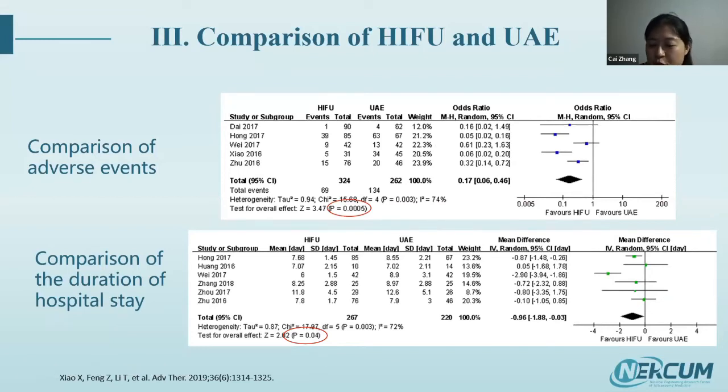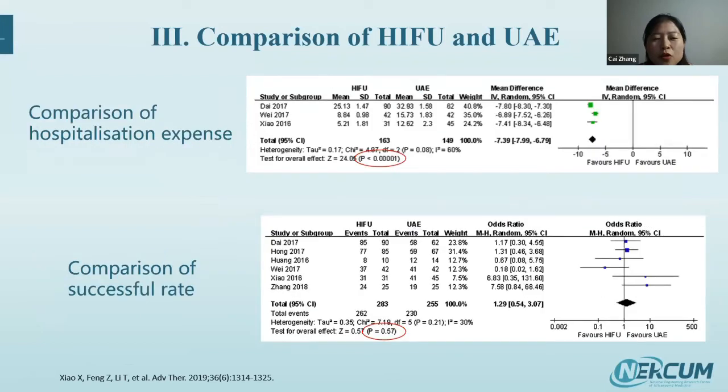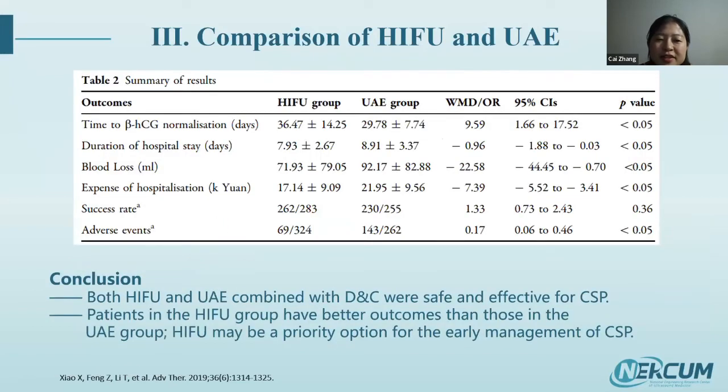than the UAE group. And they also analyzed the comparison of the hospitalization expense. The HIFE group has a lower expense than the UAE group. And at last, they compared the successful rate and there is no difference. So from this meta-analysis, here is the summary of their results of all these parts I mentioned before.